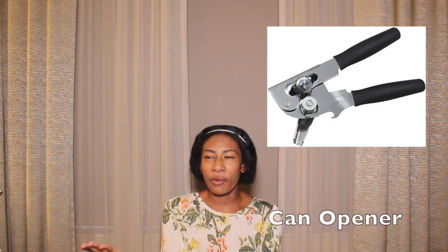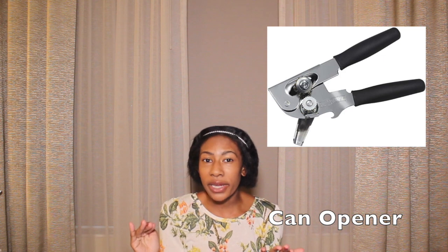Next is a can opener. This might seem super duper random, but trust me, when it's finals week and you want to make yourself a can of soup and you don't have a can opener, you do not want to be that person in the group chat asking who has a can opener. Trust me, you will thank me later. I would rather be that floor mate who has everything than that floor mate who's always asking for something.